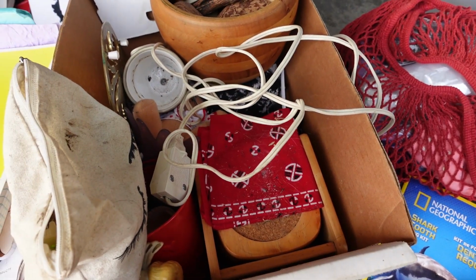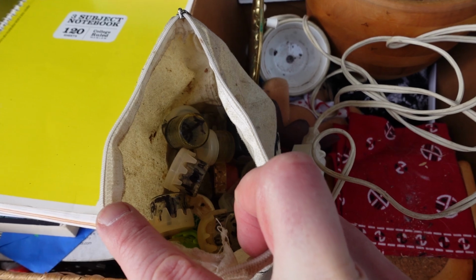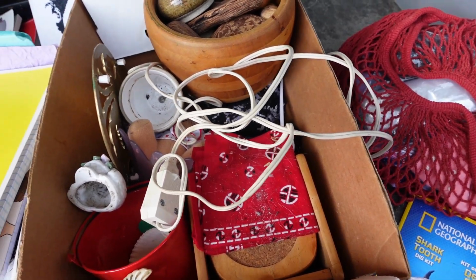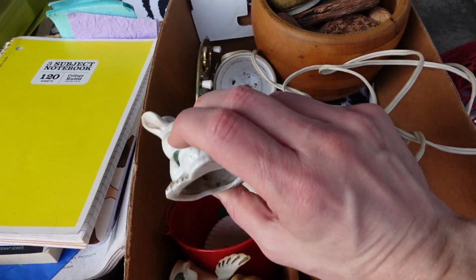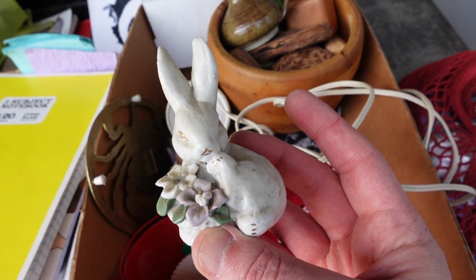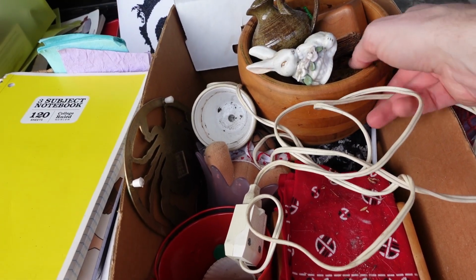What else do we have in this box, though? This looked to be another thing of that resin. Either little marijuana things or resin. They did like to smoke their marijuana, so they had all kinds of marijuana stuff. Look at this, a little bunny. A little bunny. Is that good luck? Bunnies are good luck, right? Let's count it. Good luck. Little good luck bunny.